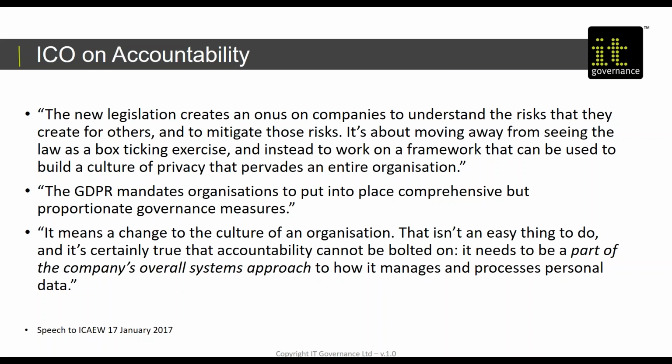"We know that this legislation creates an onus on companies to understand the risks they're creating for data subjects and to mitigate those risks. It's not about data protection as a tick boxing exercise, but it's about building data protection into the fabric of the organization, so it becomes part of the culture of how the organization deals with privacy. Organizations need comprehensive but proportionate governance measures, and that means a change to the culture of the organization with data protection embedded in the company's overall systems approach."